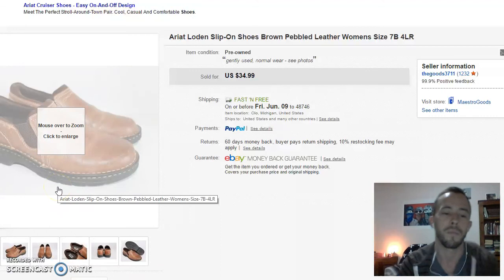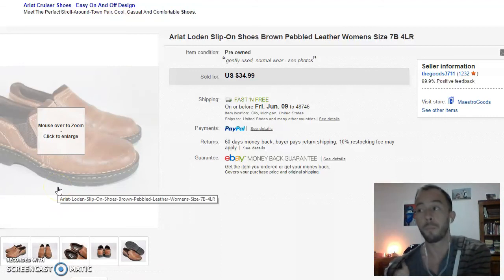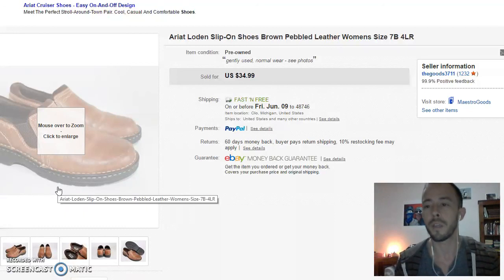Like I said, I try to pick out either the better buys or the worst buys, so that you guys can actually take something from it, things to look for or things to try to avoid.